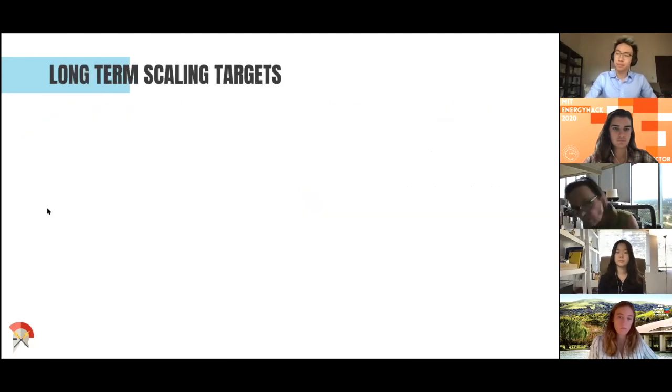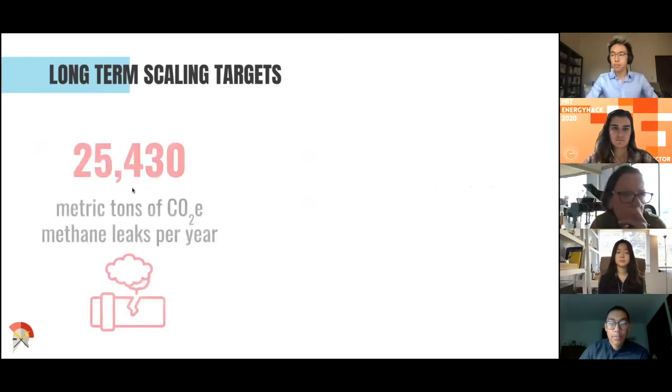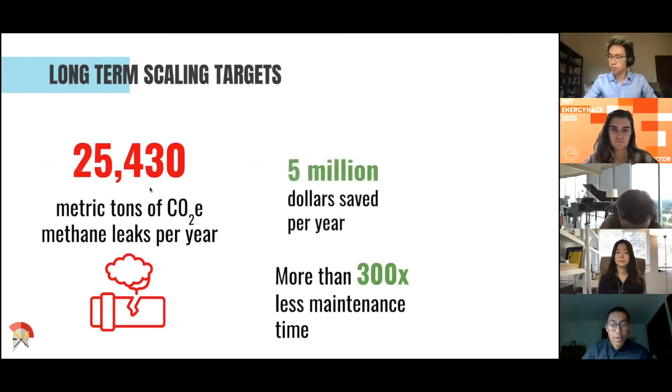Brent? Thanks, Alec. So currently, over 25,000 metric tons of CO2 equivalent from methane are leaked each year at Lost Hills, making leakage an important factor and one that should be focused on in maintaining Chevron's goal of reducing methane emissions by 25% by 2023. So together, the acoustic monitoring and the drones at full scale, in the future of our timeline plan, would decrease 300 times the maintenance time that is currently required, while also providing the company $5 million per year in savings through the automated efficiency optimization.